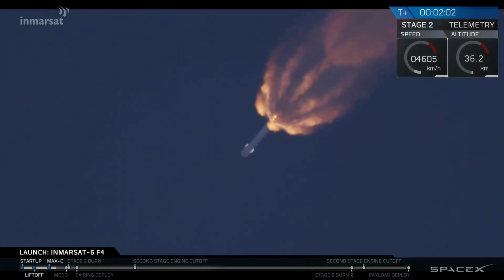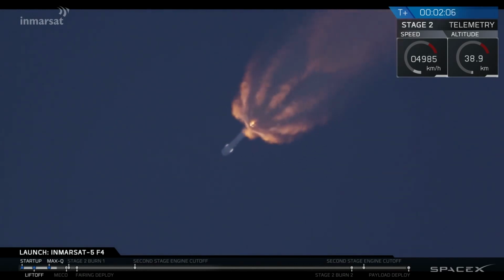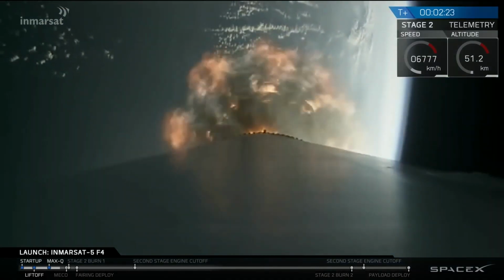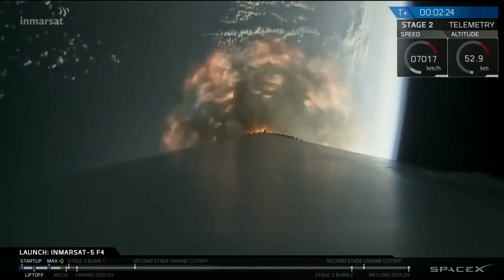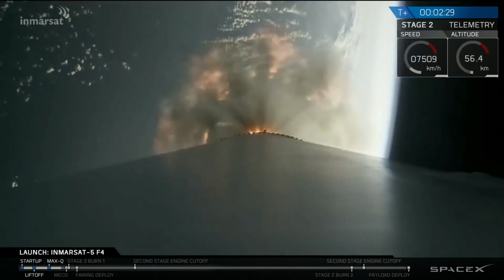MVAC engine chill has begun. You hear the callout, MVAC chill has begun. Liquid oxygen flowing through the turbo pump for the second stage engine, chilling it in as we prepare for stage separation and then ignition of the upper stage engine. Next major event, coming up in less than 30 seconds, is going to be main engine cutoff, shutdown of the 9 Merlin engines, followed by stage separation and ignition of the second stage engine.